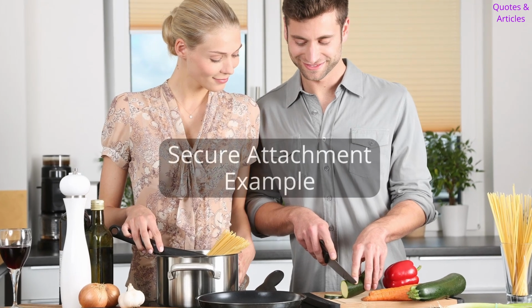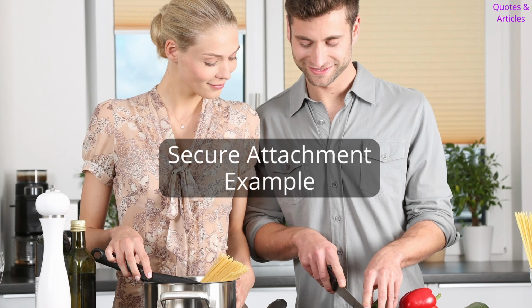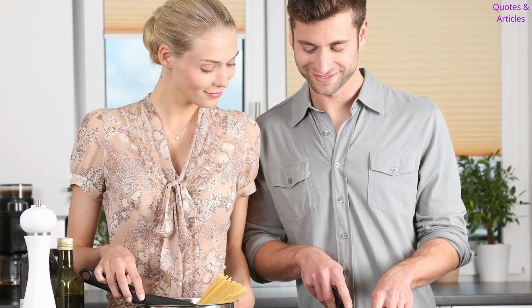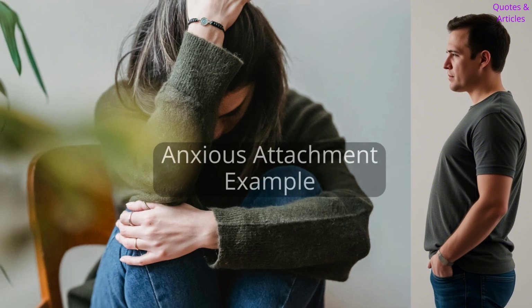Secure attachment. Secure individuals like Bella thrive in relationships because they balance their own needs with their partner's. Bella, for example, when faced with unexpected differences in her relationship, communicates openly without blame, showcasing the adaptability and emotional stability of secure attachment.